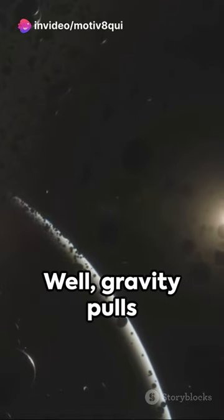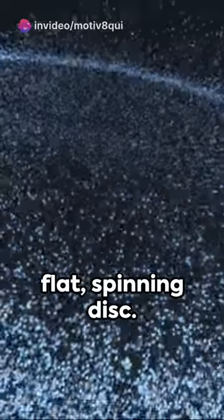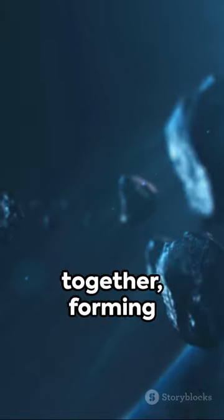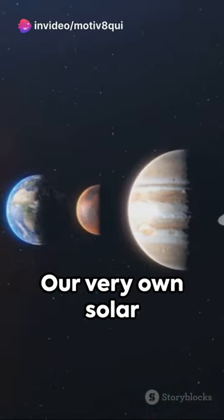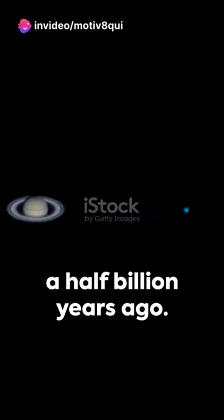How do they form? Well, gravity pulls the dust and gas together, creating a flat, spinning disk. Over time, particles within the disk begin to collide and stick together, forming planetesimals and eventually full-fledged planets. Our very own solar system was birthed from a protoplanetary disk around 4.5 billion years ago.